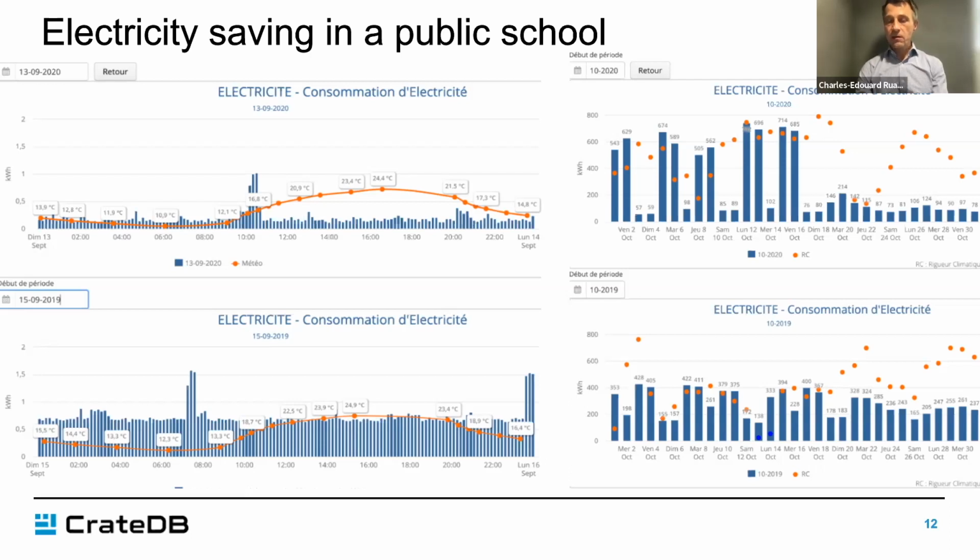What we can see, and on the bottom part, it is year 2019. On the top part, it is 1 year later in 2020. So what we can see on the bottom charts is that throughout the day, even at night, there is a constant energy consumption that we can see on the chart.